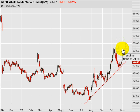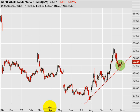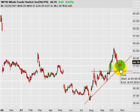Also in food, I'm going at Whole Foods Market here, looking at this nice bounce. We caught this last little run up from the last time it broke out. You can see I'm drawing right here, right in this ballpark here. We caught a pretty nice ride. Now it might be giving us a second entry point.